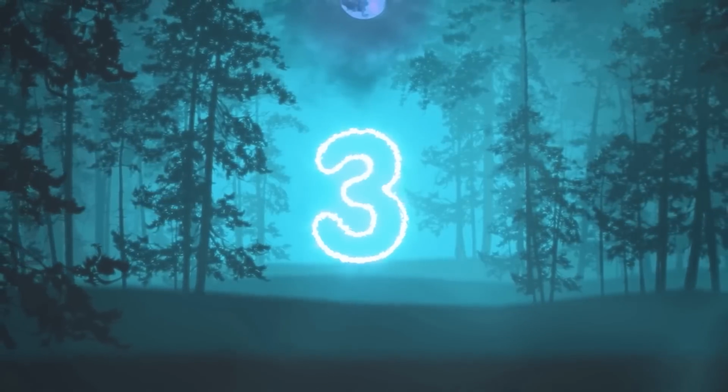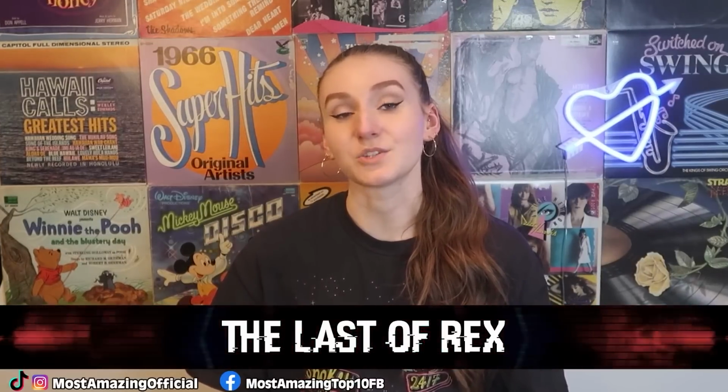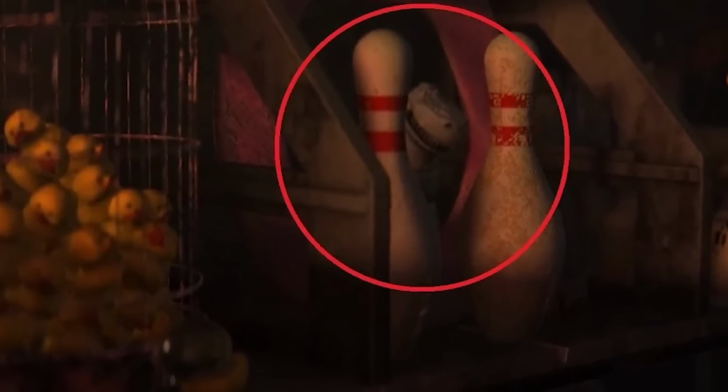Great. In our third spot, we have The Last Rex. Rex from Toy Story can be seen in the 2008 film WALL-E. In one scene, we see him in the back, among Wally's collection of human junk. Now, if you think about it, this Easter egg is actually very depressing. Rex is all alone in a world that has been completely destroyed. All of his friends are dead. He's alone, isolated, and unloved. And as we know from all the Toy Story movies, loneliness really gets to these sentient toys. Rex is probably so anxious and depressed now.